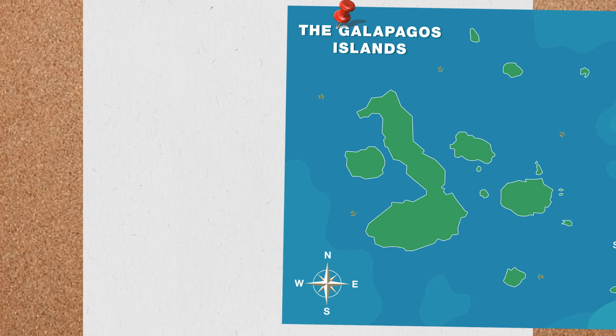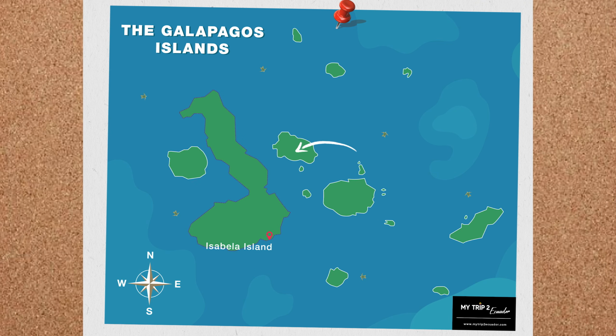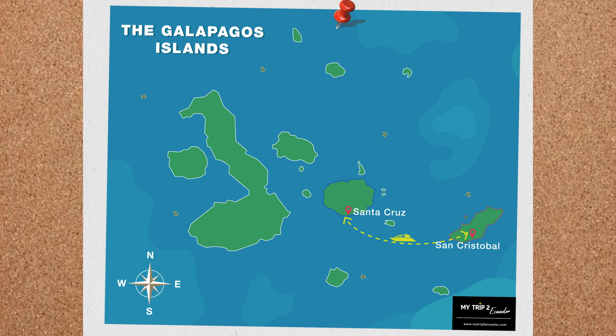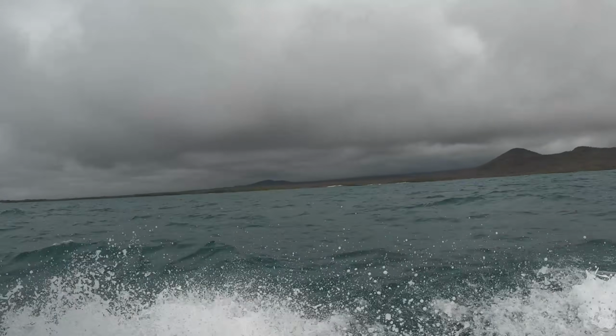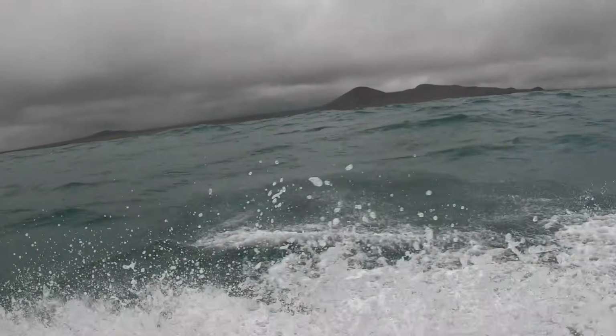Okay, now let's talk about routes and timetables, and let me use these graphics. Once again, we have 3 islands where we can stay: San Cristobal Island, Santa Cruz Island, and Isabela Island. If you want to visit Isabela Island, make sure to plan your route wisely. Why? Because the boat departs twice a day at 7 a.m. and 2:30 p.m. and the routes are San Cristobal Island to Santa Cruz Island and vice versa, and Santa Cruz Island to Isabela Island and vice versa. And again, each ride is about a 2.5-hour speedboat journey, which isn't very enjoyable.